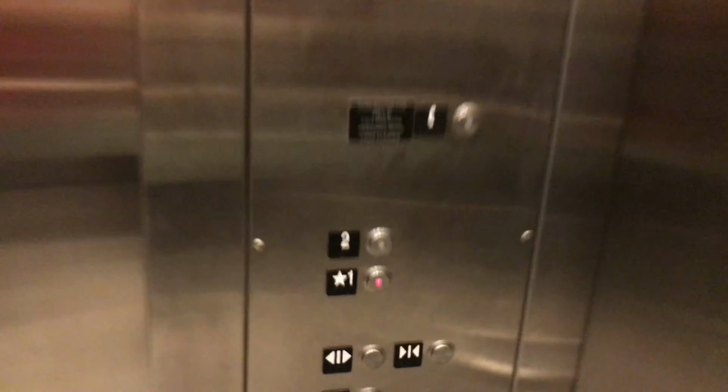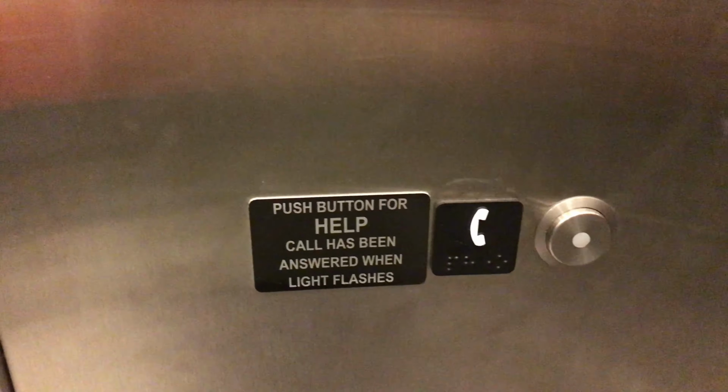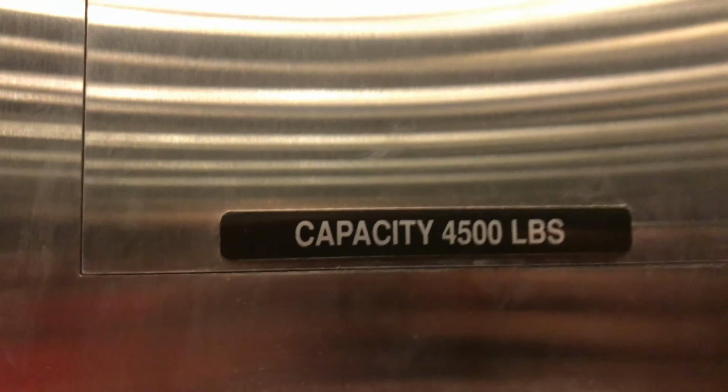Do our cab view. It's your basic hospital-sized elevator. We have Mr. Security watching us. We have a tin cab and tile floors. There's your HT vandal resistant fixtures, phone, 5 hours operation, capacity is 4,500 pounds. There's your indicator.